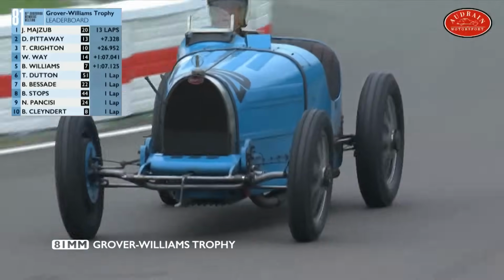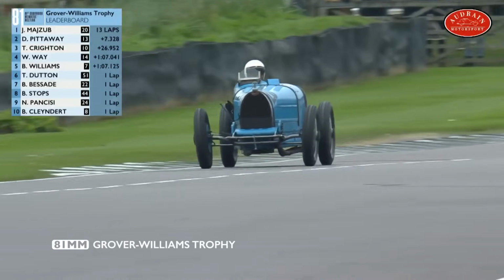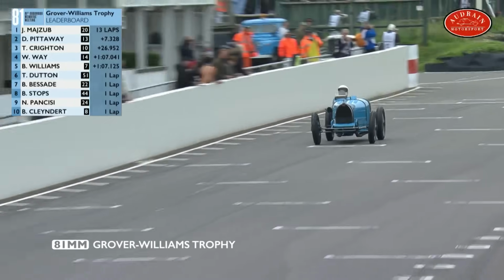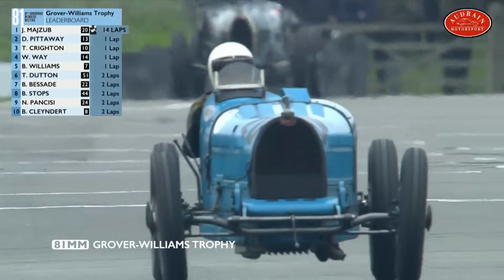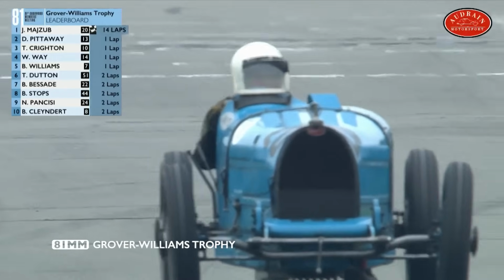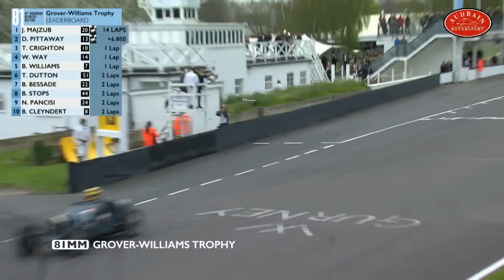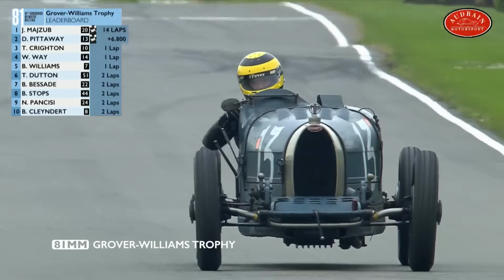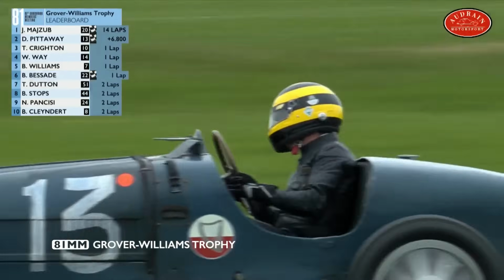It certainly does. It's looking still close for 4th and 5th at the moment, and the Bugatti of Phil Clayton just knocking down the Alfa Romeo out of the top 10 for the time being. But out of the final corner, it's been a superb drive for Julien Majoub in the Bugatti Type 35B from pole to race winner for the Grover Williams Trophy. Duncan Pittaway comes home in second in his Bugatti Type 35B, loving his time out there.